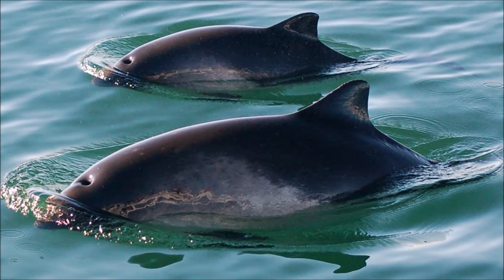The social life of harbor porpoises is not well understood. They are generally seen as a solitary species. Most of the time, porpoises are either alone or in groups of no more than 5 animals.